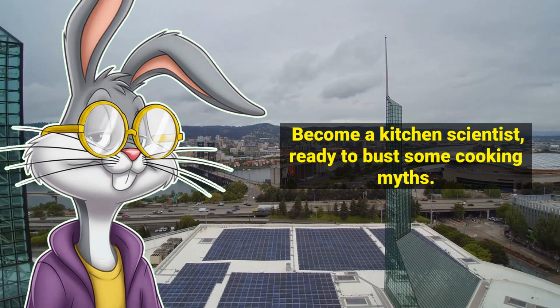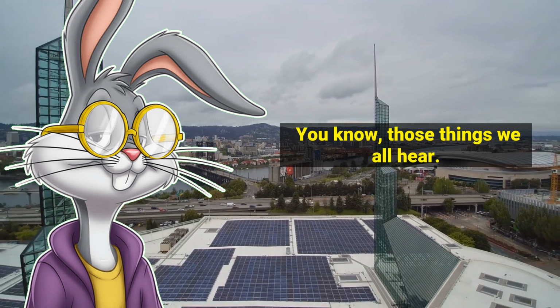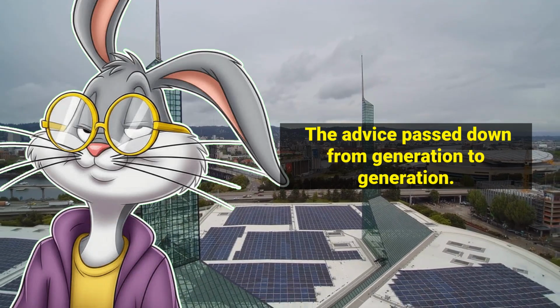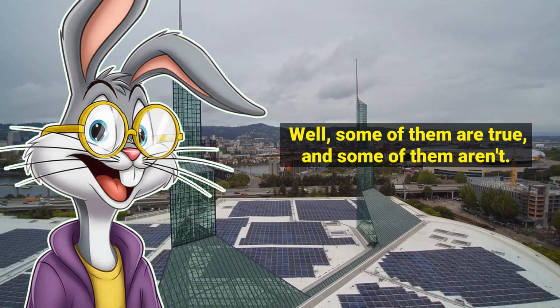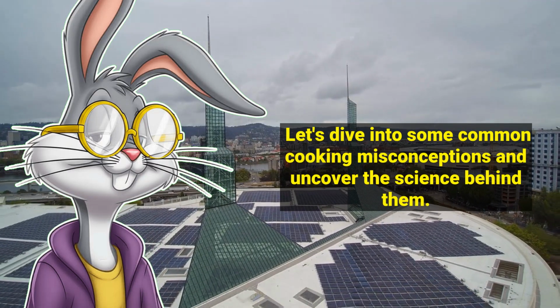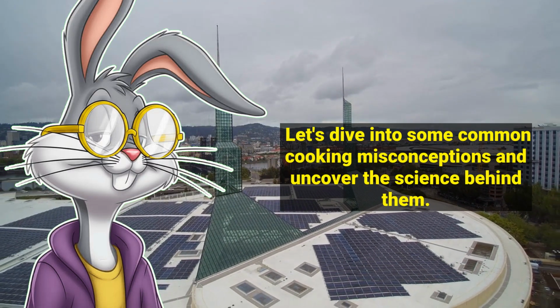Ready to bust some cooking myths? You know, those things we all hear. The advice passed down from generation to generation. Well, some of them are true, and some of them aren't. Let's dive into some common cooking misconceptions and uncover the science behind them.